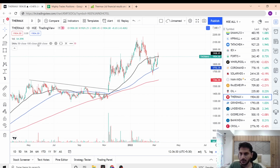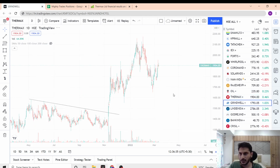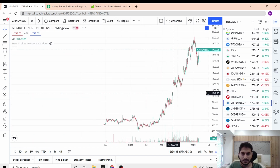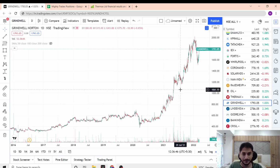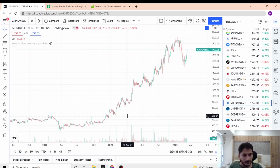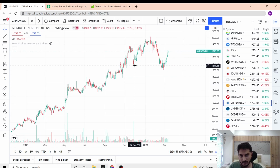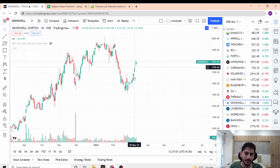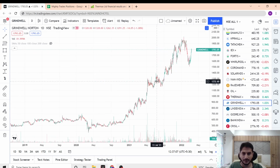All right, moving on to the next stock, which is Grindwell Norton. Okay, let's see here. So this stock has also pretty much more than doubled from its pre-COVID high. That's a good sign. The higher high and lower low is still intact. It's not broken its previous low that it made here. So that is a good sign. You could potentially see this trend continuing for a considerable amount of time.